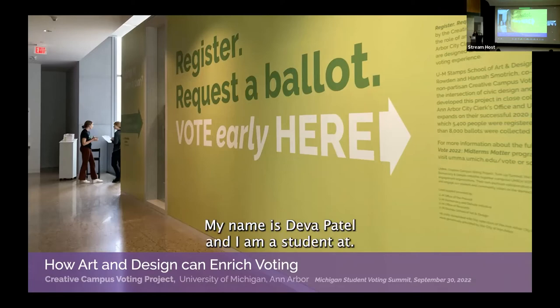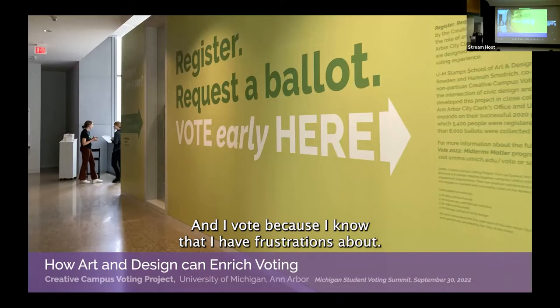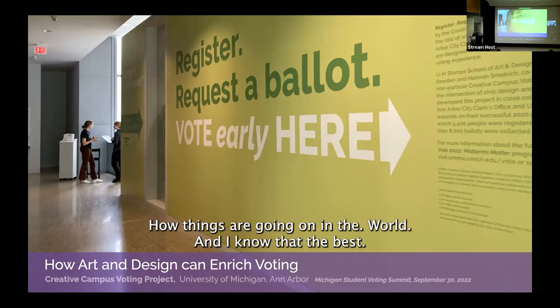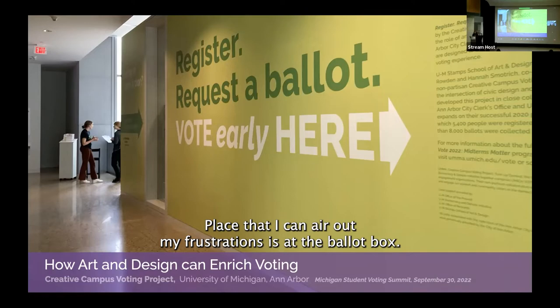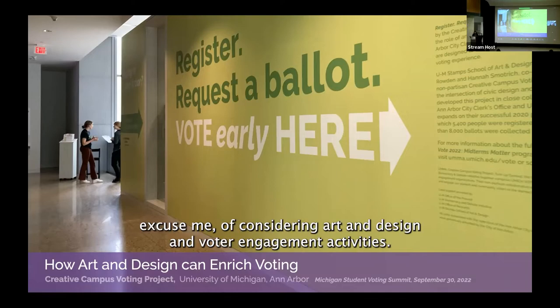My name is Diva Patel, and I am a student at Saginaw Valley State University. And I vote because I know that I have frustrations about how things are going on in the world. And I know that the best place that I can air out my frustrations is at the ballot box. So this session will focus on the importance of considering art and design in voter engagement activities.